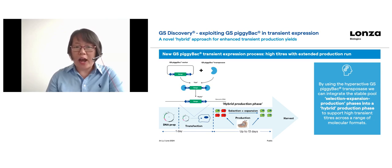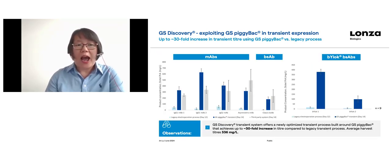During this stage, we can apply low-level selection to the culture post-transfection. We then expand the cells, leading to a harvest after 14 days. The involvement of the piggyBac technology significantly increased the titer. To demonstrate this point, I have displayed some data on the graph here for a range of different products. Monoclonal antibodies are shown on the left, bispecific molecules in the middle, and bispecific antibodies engineered using bYlok technology on the right. I will discuss bYlok technology later in the presentation in a few slides.